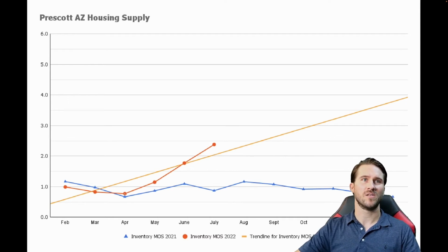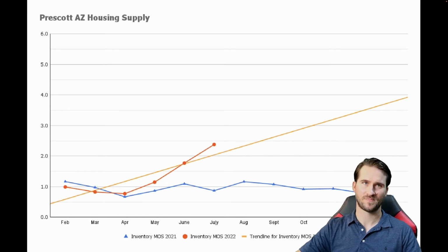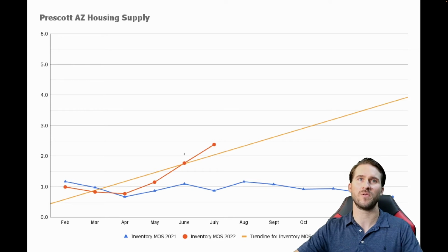It's gone down a little bit, March, April, but May, June, it says July. Sorry, my chart's a bit off here. This should say January, so that's all off by 1 month. Anyways, so June, you're looking at over a 2 month supply.